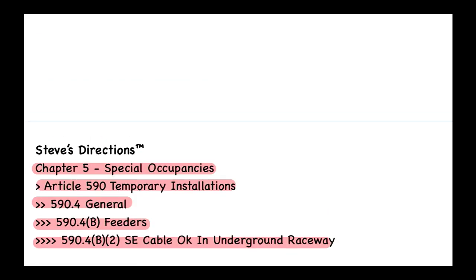And let's look in our code book and let's read together 590.4(B)(2). Again, we find section 590.4, that's called general. And then we see there's an A, which is for services, and that's not what we're talking about here. And then we find B, feeders, and feeders, that's what we're talking about. And then we see 590.4(B)(2), and that says type SE cable shall be permitted to be installed in a raceway in an underground installation.